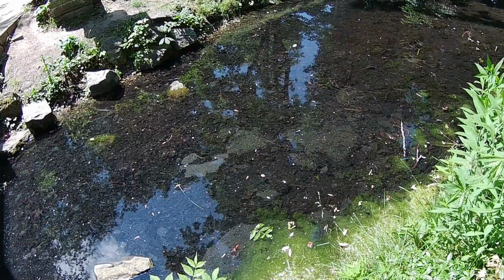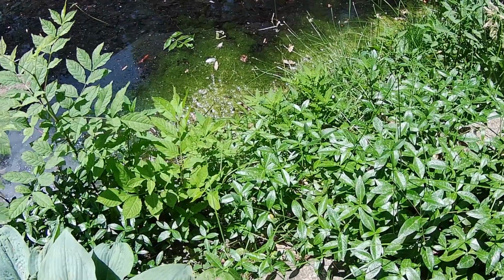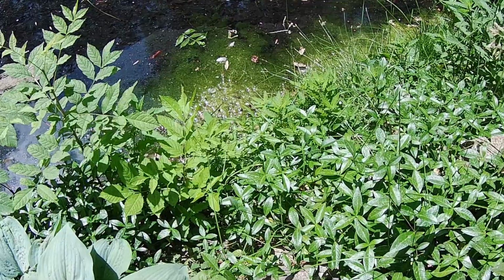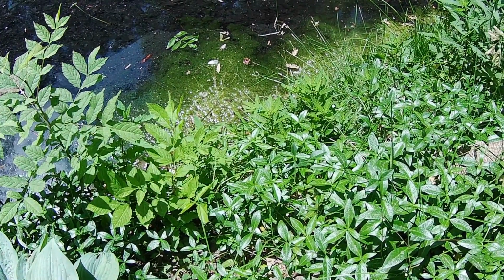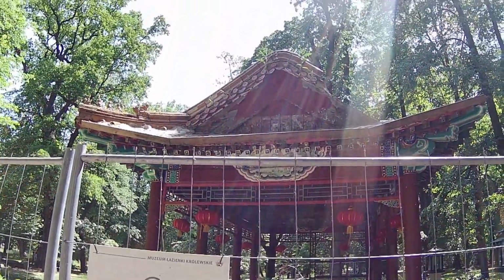There are some nice dragonflies around though, which the camera won't pick up, sadly. Try to freeze frame and zoom in to see a dragonfly. There's a challenge for you. Bit of ongoing maintenance needed here.